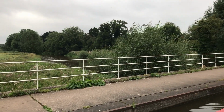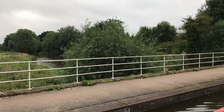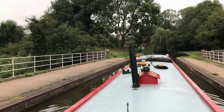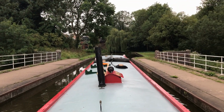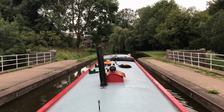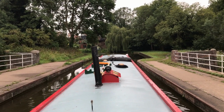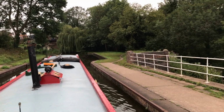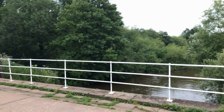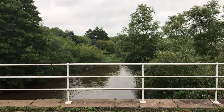There's the River Trent. Take this corner nice and slowly, and then crack on a bit more speed. Not that it's all about speed, it's not. It's about taking the time, enjoying life.